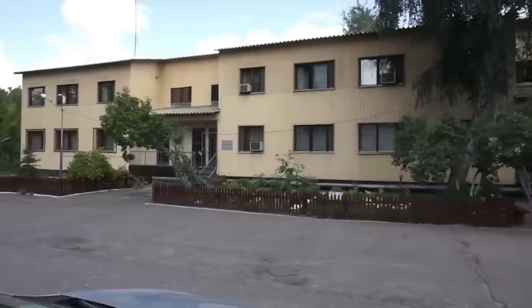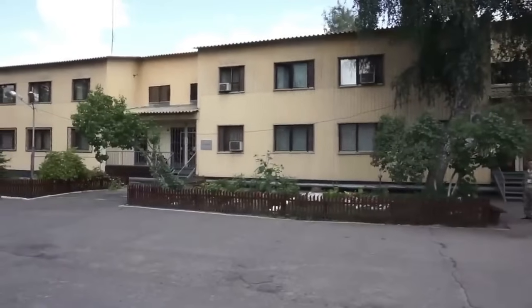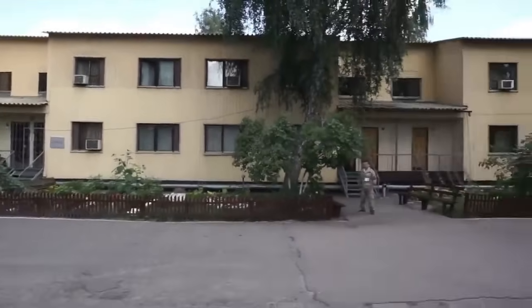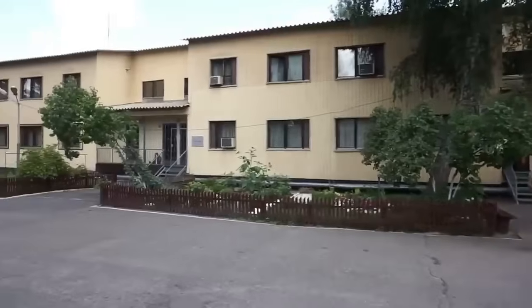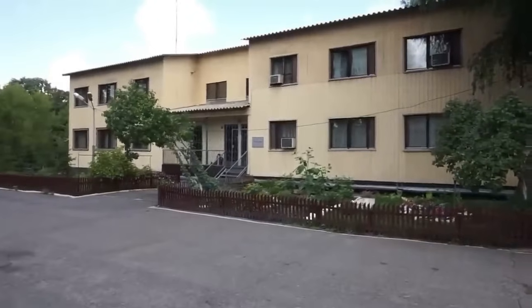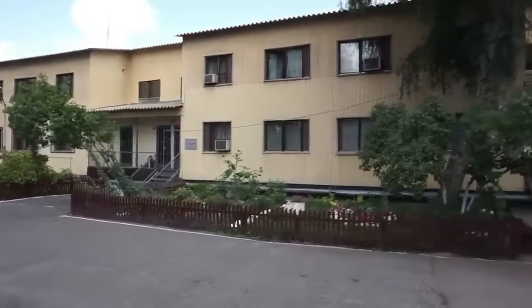Well, it's lunchtime now. We're having our lunch, and we have arrived at our restaurant where we're going to be eating. Also, this is going to be our accommodation for tonight. So this is the Chernobyl Hotel. So we're going to be staying here tonight. And later on, I will give you a full-on tour of this place.